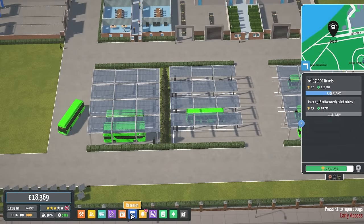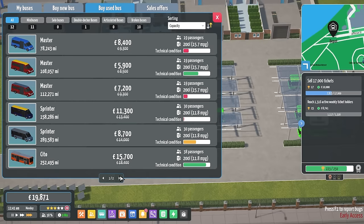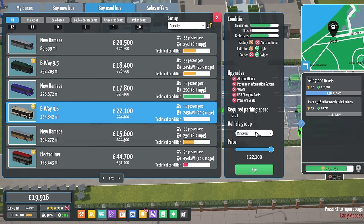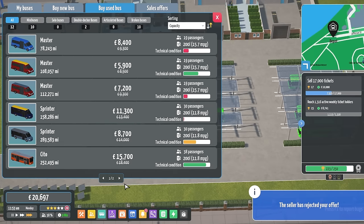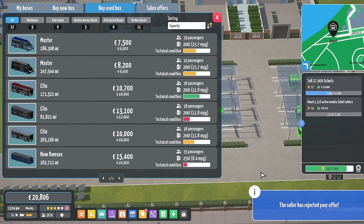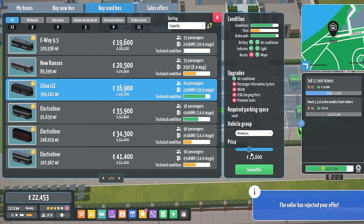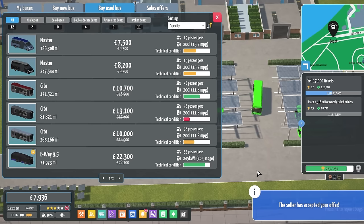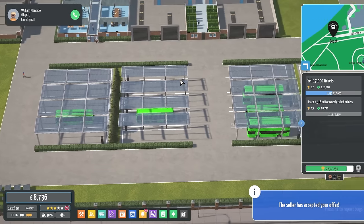But the way the money's coming in right now, it's not long before I can buy another brand new one. But I'll try and get a second-hand one. We'll lowball an E-Way. They rejected it. Electroliner, I mean, lowballing Electroliner, you need 29,000 minimum. Rejected. Fine. Oh, there we go, city bus. Do I go to about 15,000 in the hopes that they'll accept that? They accepted that. That's me not being foolish.